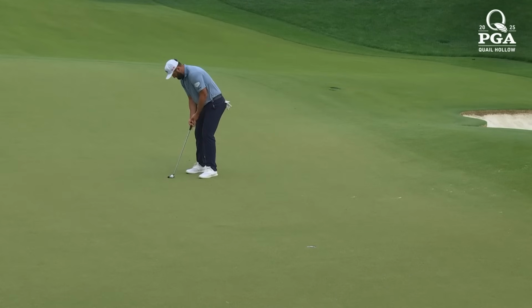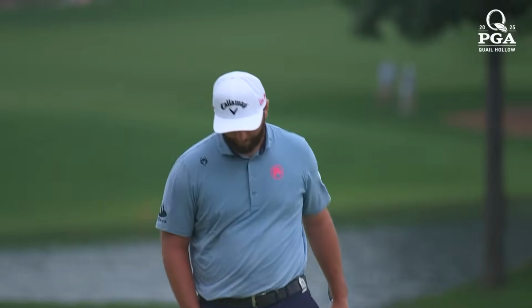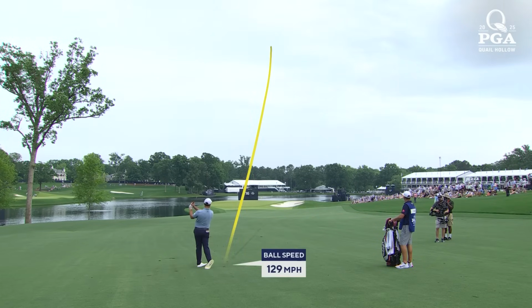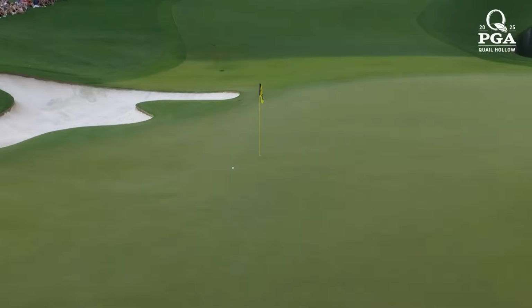15. Now Rahm. Up the hill from the right. Straight up the hill. He's had so many birdie putts, John. I'm getting frustrated watching him. This is Rahm's second. A lot of drive. Left him just 176 in. 348 off the tee.